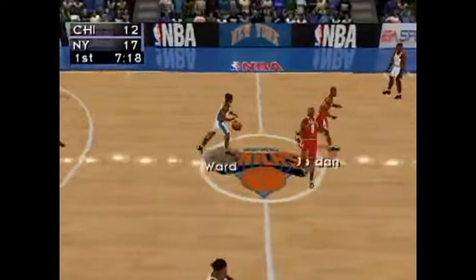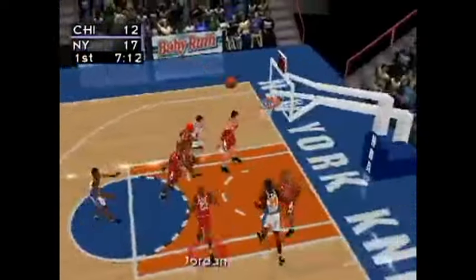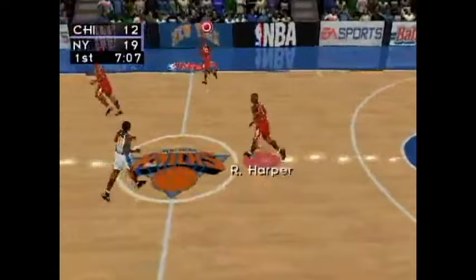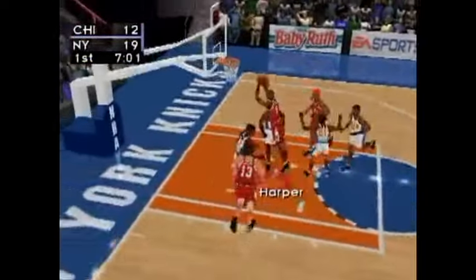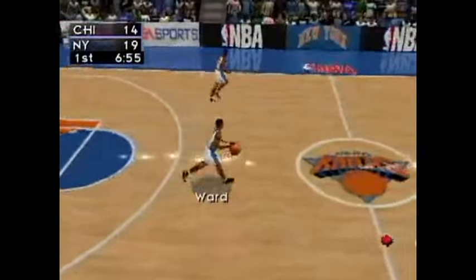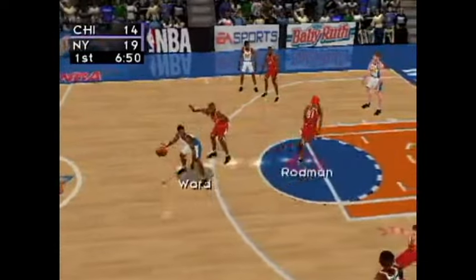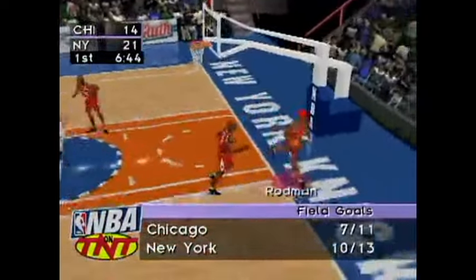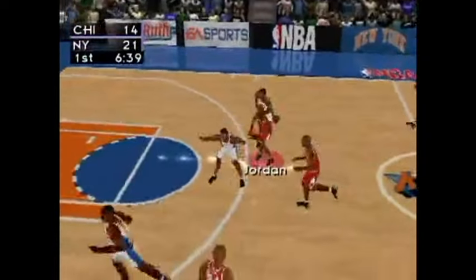7 minutes and 20 seconds remaining in the first quarter. Ward to Houston. From the right side to Ward. He shoots from the top of the key for two. Inbound pass for Harper. With the jumper, Harper hits it. Inbound pass to Ward. From the top of the key to Dudley. Shoots off the window. The Knicks 21, the Bulls 14.